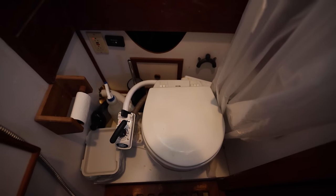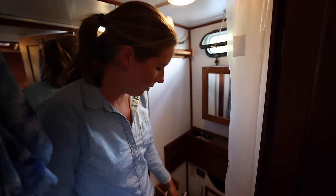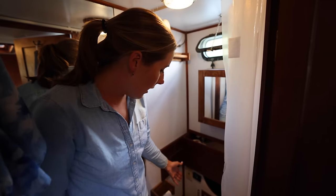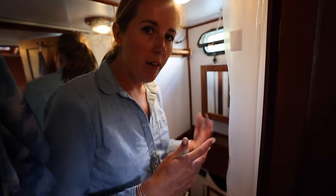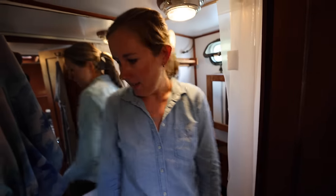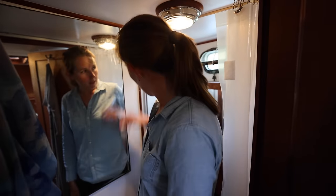And a head, and this head is not electrical. It is a hand pump head, which we like, we have no problems with, but it allows us to have the variety of electrical and not electrical on Pivot. This bathroom also has another shower head, mirror, all the necessities.